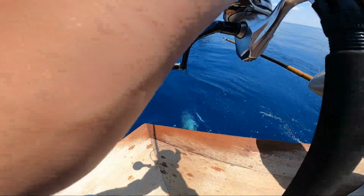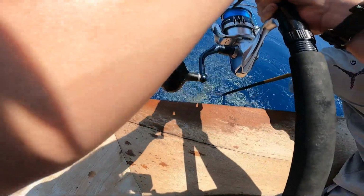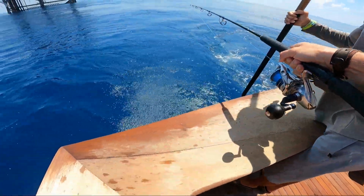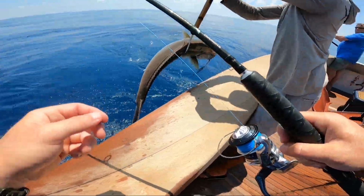Shark or what? There's a barracuda right over here. Same size as that last one. It's a barracuda? Big. See it? Huge.